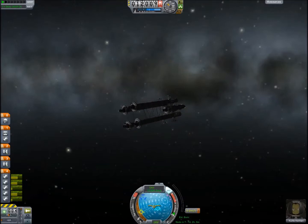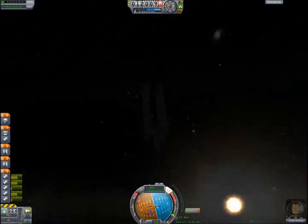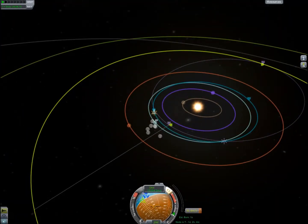Okay, this part is pretty boring for you guys. It's just me doing some maneuvering. Nothing too special. I don't know why I did a full spin there. I think I was trying to find my node. Yeah, that's what it was.